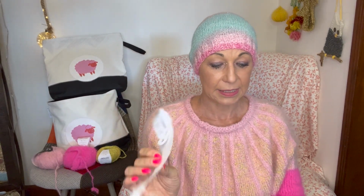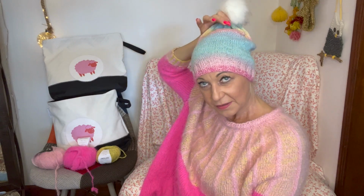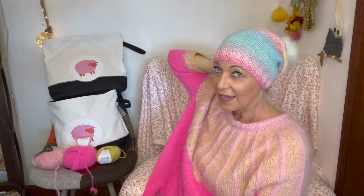From 185, maybe I was using 140 meters. And I'm working on this with 3.5 millimeter needles, and so for this hat I cast on 74 stitches, and then I added 16, and then the hat looks like this.